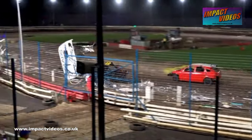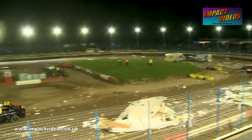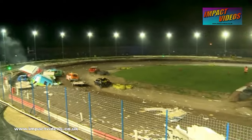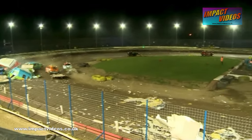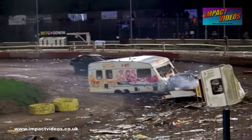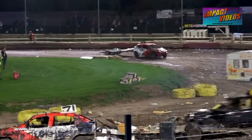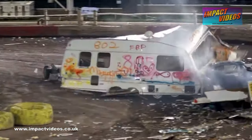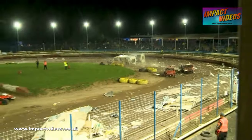Oh! 7066 goes smashing through. 711 Panda looks like he could be our winner tonight. He's the only one that's got a trailer left. We've got a complete caravan down on the pit bend here, but it's come to a stop as they come down and around the track. There he goes! That's the spirit of the caravan race.